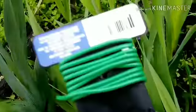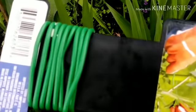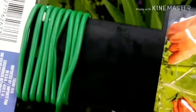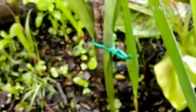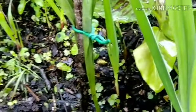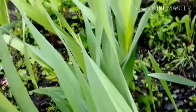I also use this, and this is from the Dollar Tree. I find this works so well for your plants, because it doesn't cut your plants or put marks around them or anything. So it's really cool for them. I'm going to stake up one, and I'm gonna show you how to do it. Okay.